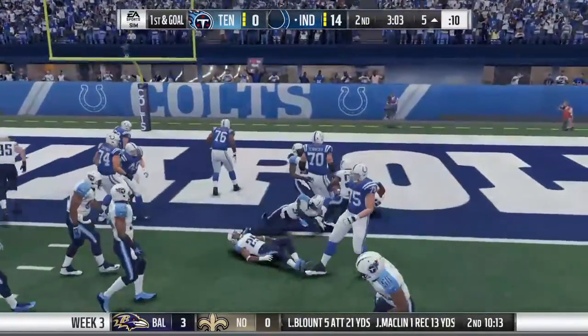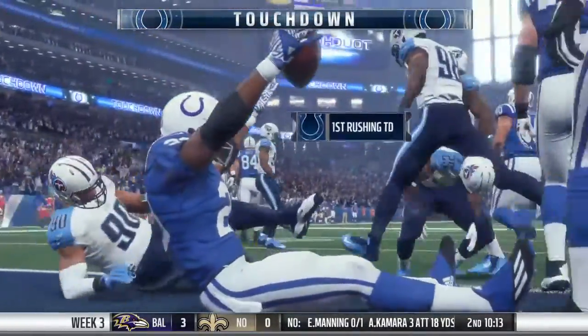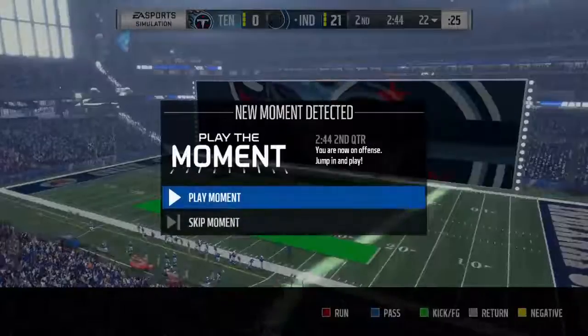Peterson. And he's into the end zone. Touchdown, Indianapolis. Adrian Peterson. His first.